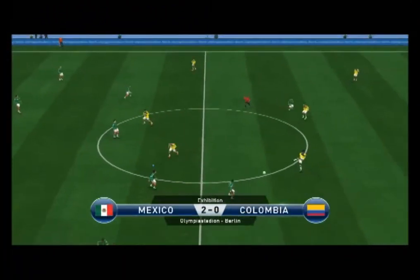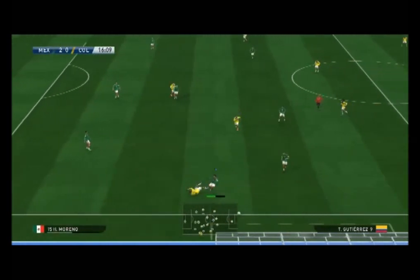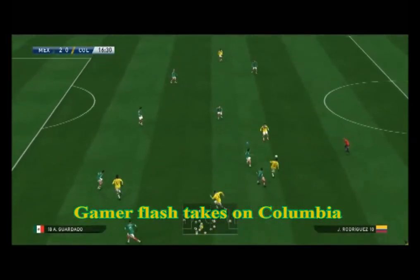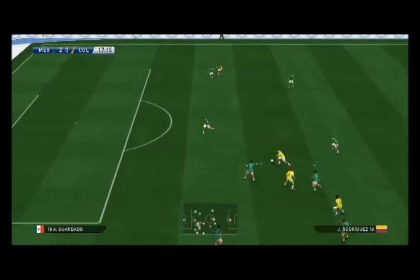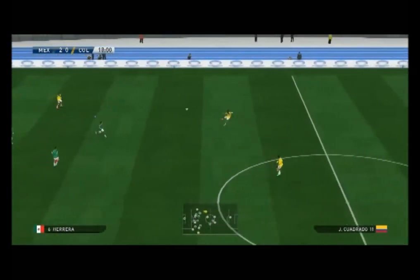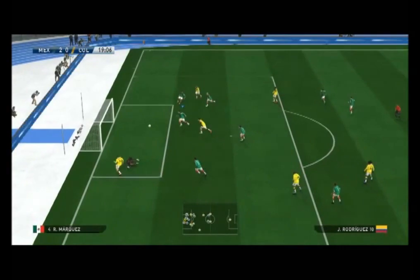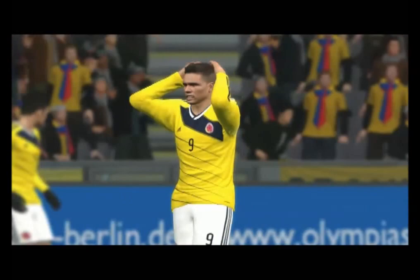So, it's now two without reply. Well, that goal makes such a difference to the whole dynamic of this game. That second goal puts him in control now. James Rodriguez. Guarín. James Rodriguez. Cuadrado. Keeper. He's had a good look and in the end gives a corner.